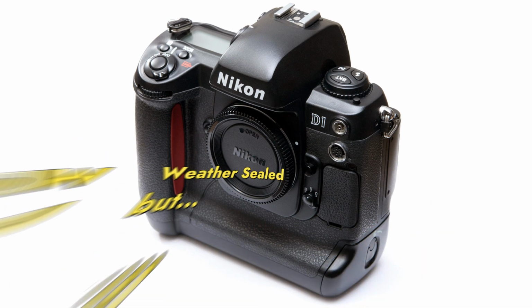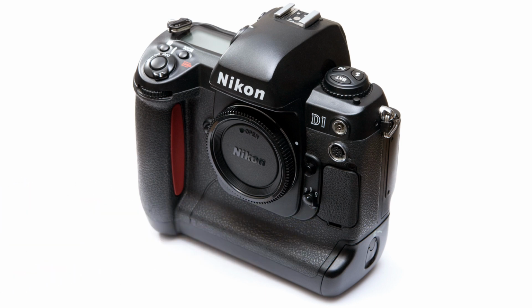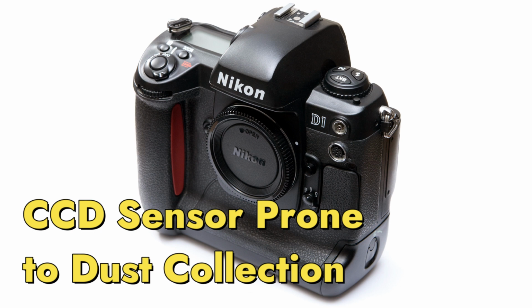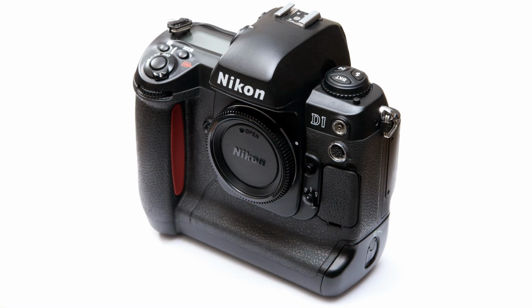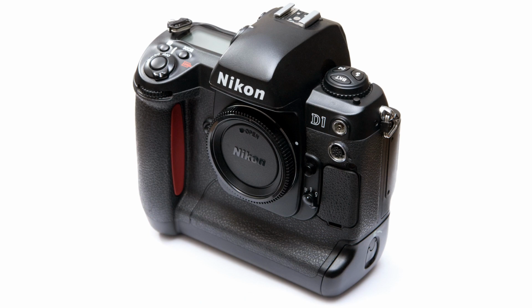Also, although the camera is solid as a rock and built for weather protection, the camera was easily susceptible to dust on the sensor, leading to black spots on images. This is not uncommon for CCD image sensors, and the reason most camera makers adopted CMOS sensors. And the dynamic range wasn't the greatest. If you overexposed even a little bit, your highlights were unrecoverable.